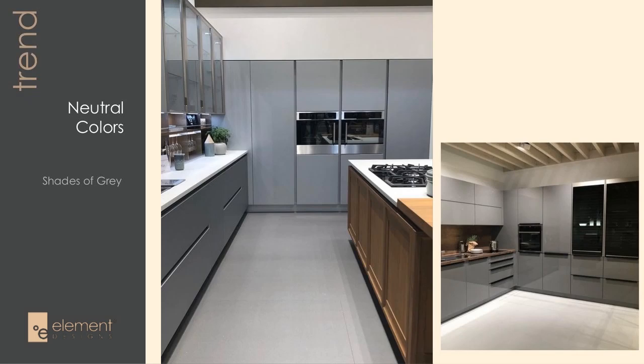So first here we're looking at a cool gray kitchen with very clean lines through the use of flat slab doors and Gola channels. The island is an interesting juxtaposition of styles with its warm wood tones, 5-piece panel door style, and curved molding. And that is also combined with a nice butcher block countertop.